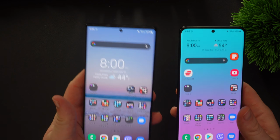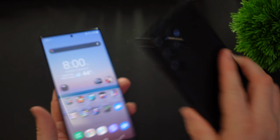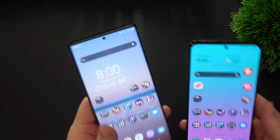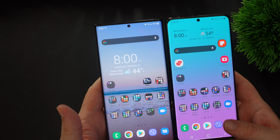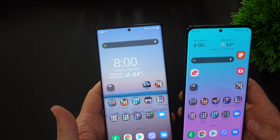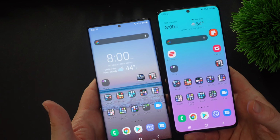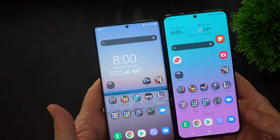Batteries on both of these phones, you're gonna get a 5,000 milliamp on the S21 Ultra. On the Note 20 Ultra, you're gonna get a 4,500 milliamp battery. Probably not gonna see a lot of a difference in terms of battery life on a day-to-day basis. The S21 Ultra should squeak out a little bit more, but if you're running it at the full resolution, 120 Hertz at WQHD+, it should probably even out.